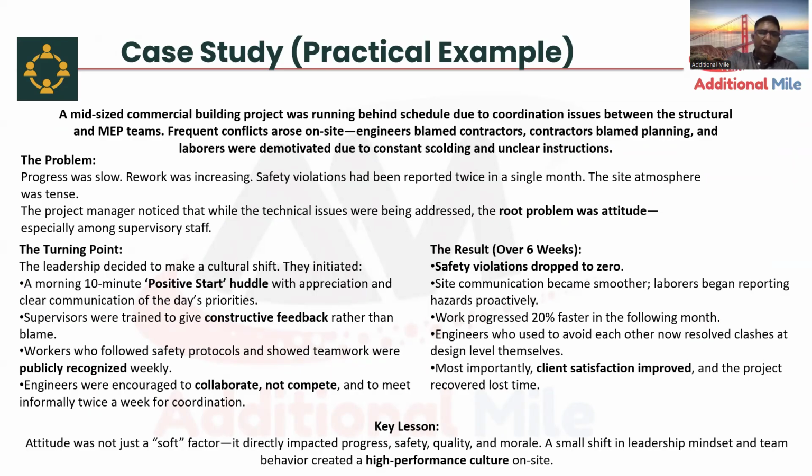Now, the case study is in front of you on screen. The progress was slow. In one of the projects, the reworks and defects were increasing, and the safety conditions were the worst. There were frequent defects, frequent accidents, frequent complaints by the client, and the project manager noticed it and got very annoyed with these frequent complaints. He called us as a team. We had an almost 3-4 day workshop on how to address these complaints and what the root cause was. I was luckily in that project.